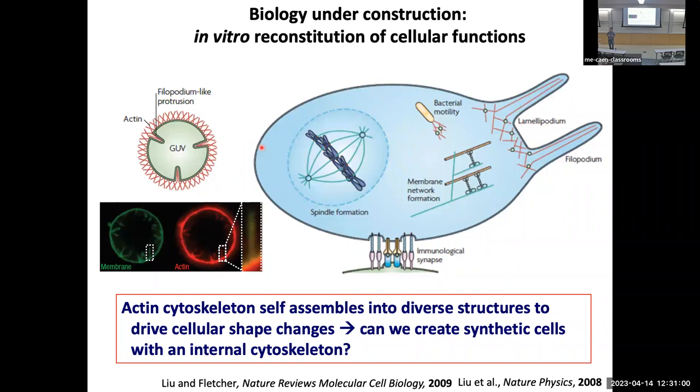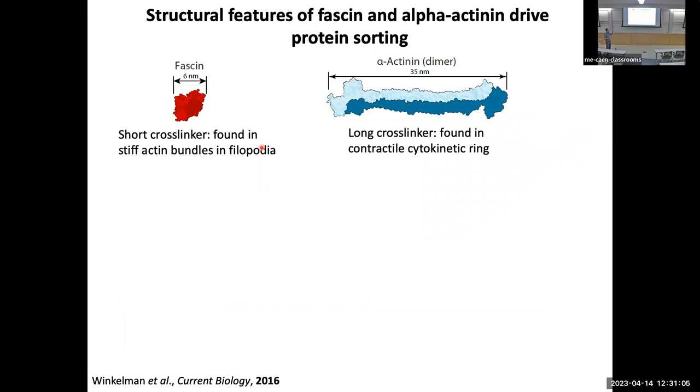For this little story, I just want to introduce two molecules. So this is a cross-linker called fascin. It's a 6-nanometer molecule. And then there's another cross-linker called alpha-actinin. This is found in muscles, and this is found in a structure called filopodia. It's a much longer molecule, 35 nanometers.